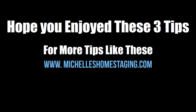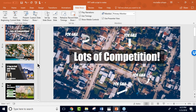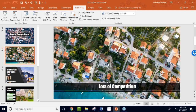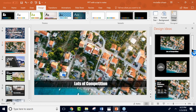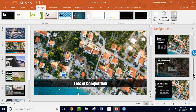Okay, there's only one way to get through this. All right, there we go. And now the way that I did this one, and Rosita asked, how did you get to design ideas? Yeah, it just comes up for you. If it doesn't come up automatically, you go to design ideas, and then it generates the different ideas. See, now it's kind of giving me different ideas than it gave me the first time.